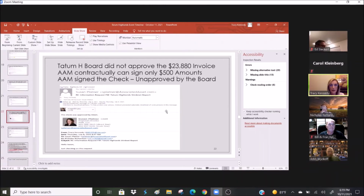And here is the check itself. According to our bylaws, the president and the treasurer approve the checks. And in the agreement that we had with AAM, they could contractually sign small amounts for emergency use, things that you needed for the community, up to $500. This check, though, as you see from Susan Plattner, was approved by Adam, and the Tatum Highlands board did not approve that $23,880 invoice.